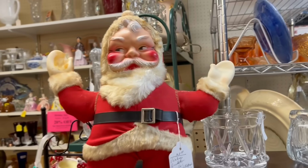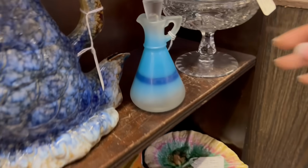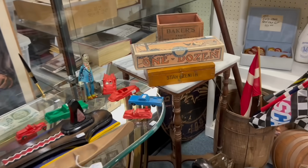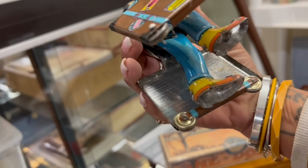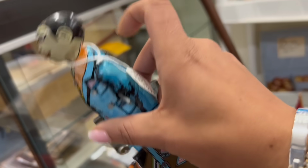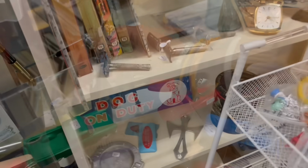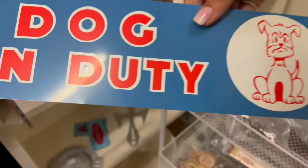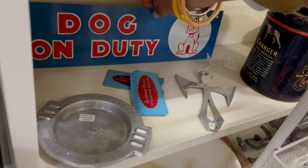Now, that is a particularly happy Santa Claus. This Blendo cruet is kind of different. This booth also belongs to that vendor I like, that I got the unique brooch off of. Look at this tin litho toy. That's so great. Now, what is this dog on duty sign? That's so cute. Love the graphic on that. I think that might be a little newer than I want it to be.